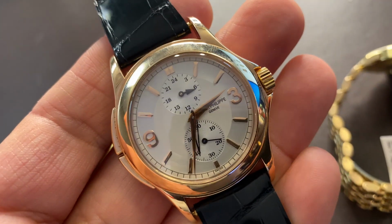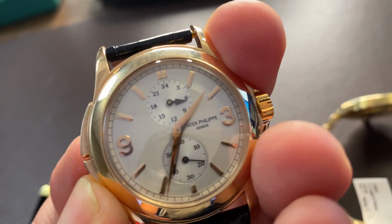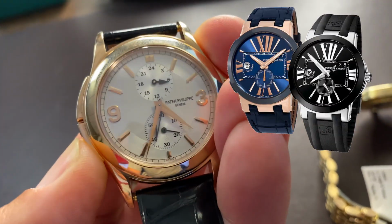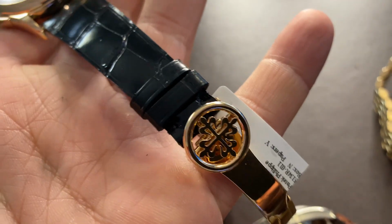Now, here's your rose gold dual time. It's about as simple as it can get. One of the things I love about this particular watch is the ease of changing the time. It's reminiscent of the Audemars Piguet plus-minus models, right? Like the GMT or the Executive, et cetera. So very easy to change time, all while keeping your home time here at 12 o'clock. Beautiful exhibition back, manual wind, you get a deploying buckle with it, and a beautiful crocodile strap.